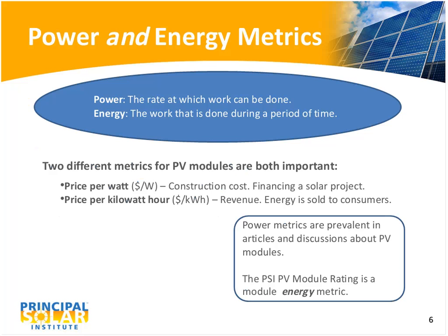So the important metrics in the PV business are price per watt. This is probably the most prevalent metric you hear when you read a web article, a blog, or a journal article. It's really good for use in construction cost estimates, and people who are financing solar projects use this number.